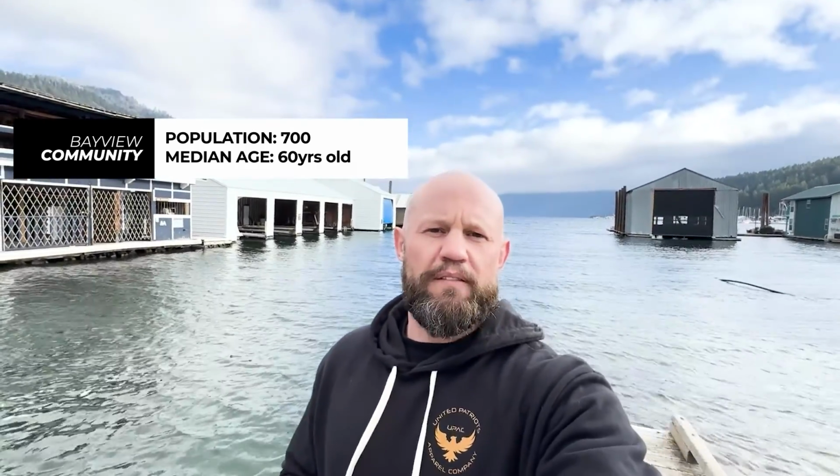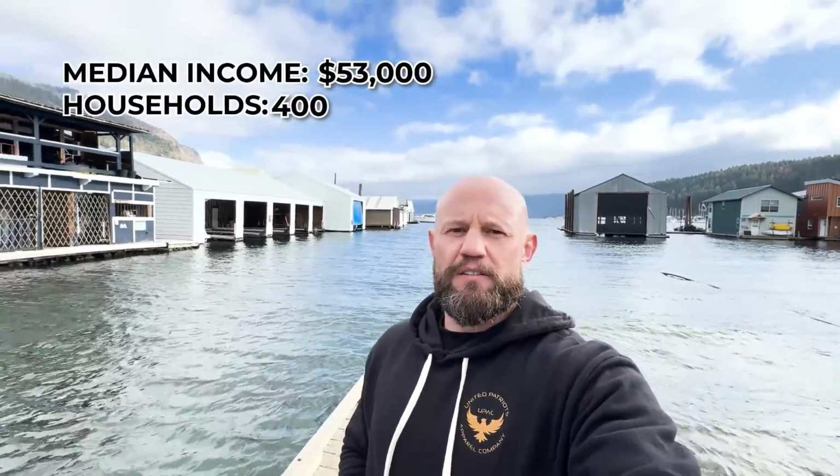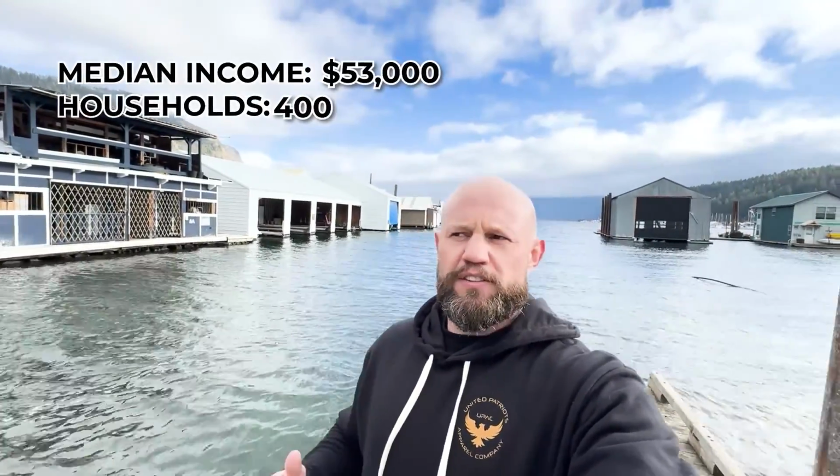Bayview is a very small community. The population is about 700. The median age here is 60 years old, so much more in the way of a retirement community. There are some families that live here as well, so it could be an option for you if you had a family. The median household income is $53,000, and there are about 400 households here in Bayview. So there's a bit of everything.